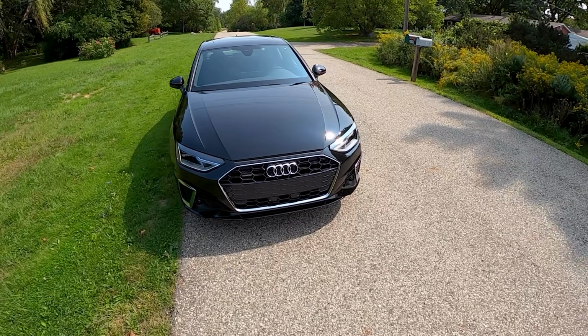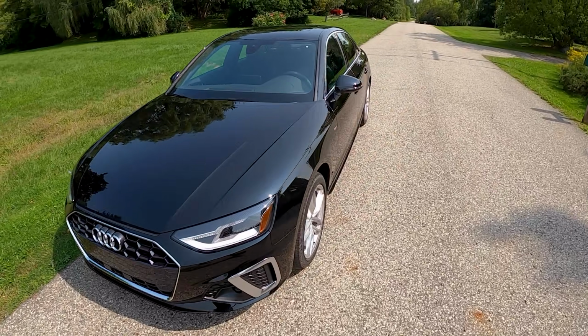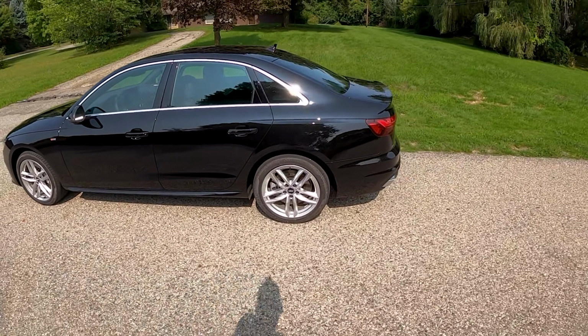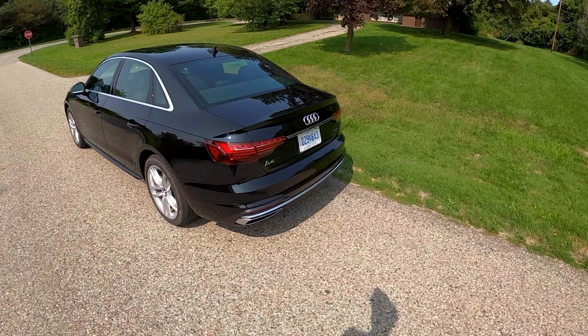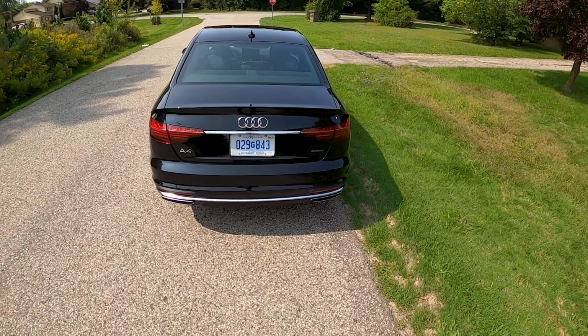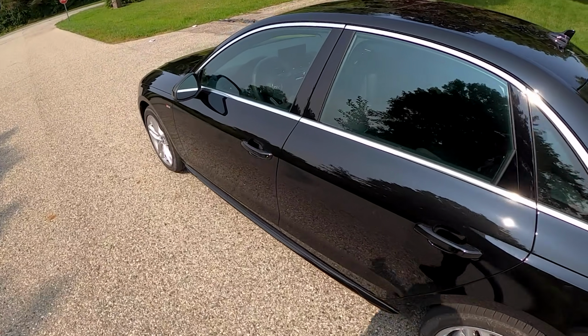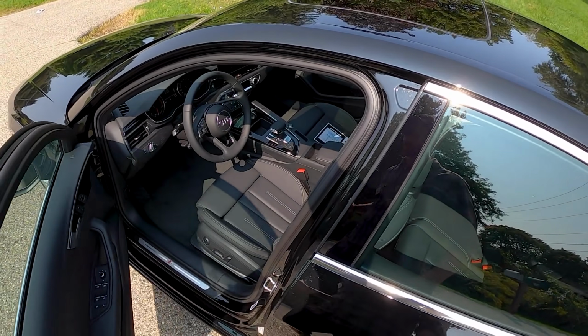Today we're driving a 2020 Audi A4 sedan. These are going to be my first impressions, just doing a quick drive on this at an Acura TLX launch. And they've brought some competitor cars, so we'll see what the A4 drives like. It's been a little while since we've been in one of these.